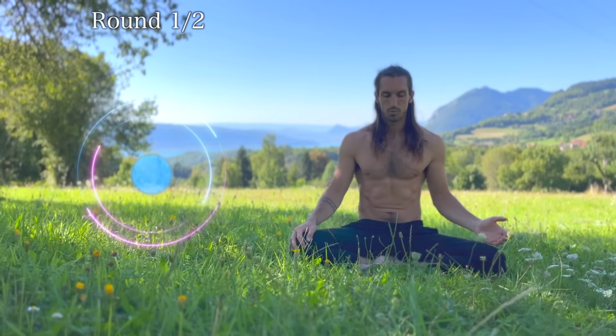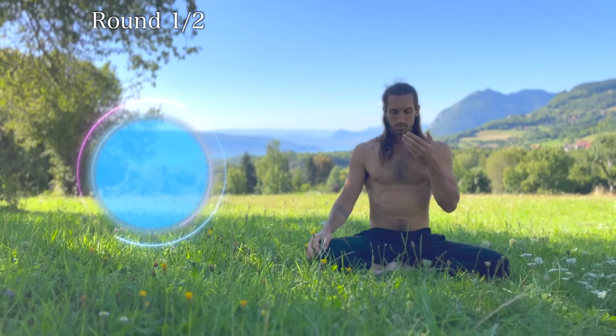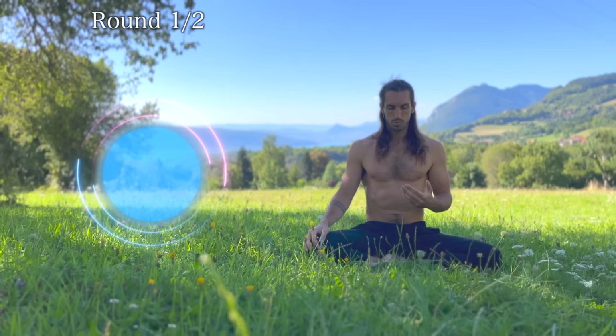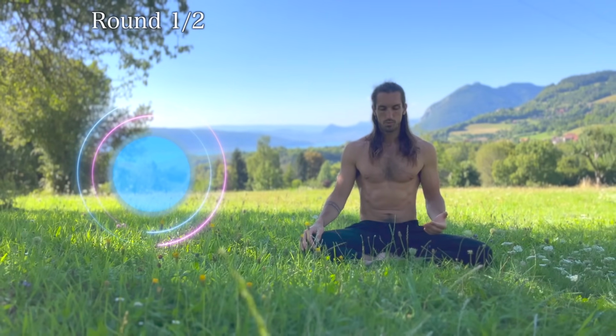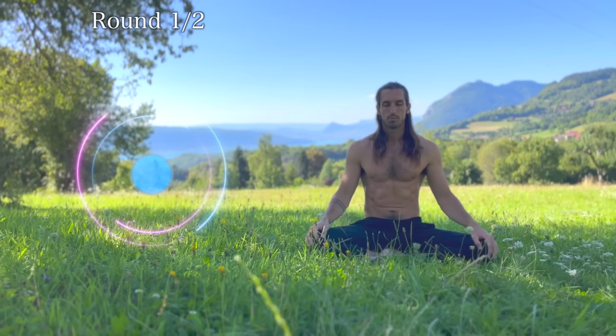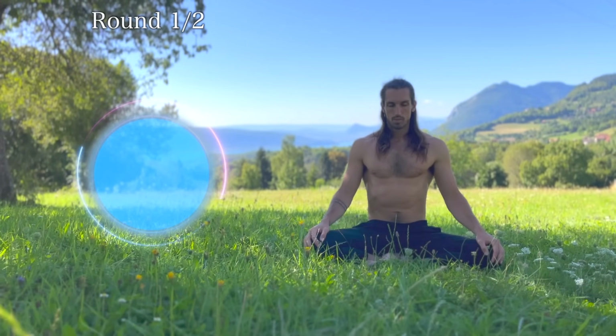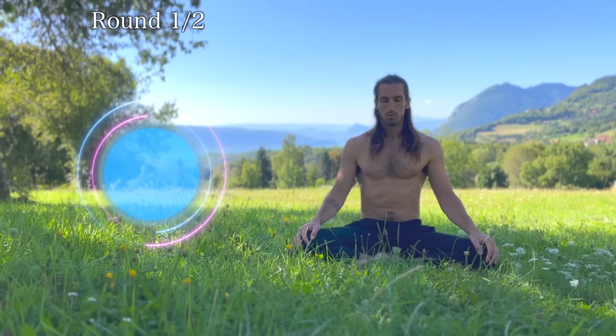Beautiful. So starting each inhale with the lower belly. Exhaling nice and slowly, letting go of any tension. Then inhaling. Creating space. Exhaling. Letting go.